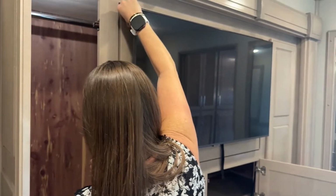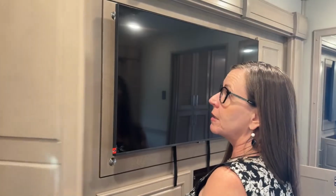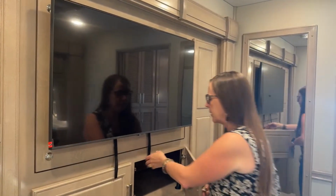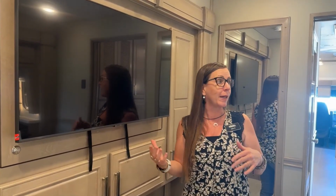Now you'll note that this is of course a flat panel TV, as we see on all of our coaches these days. But in this build we also have built-in Starlink. So not only do you have a 43-inch smart TV with a very nice crystal clear screen, you also have the power to download what you like to on Hulu, Netflix, whatever it may be.